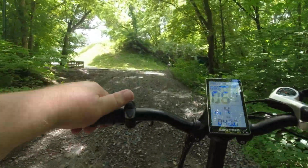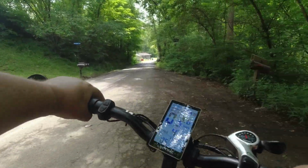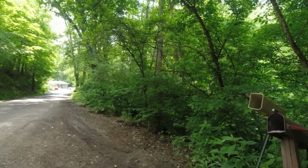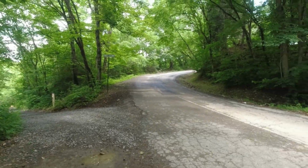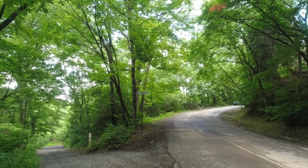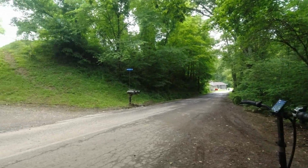This motor's a little bit upset with me right now. Hey, now this, what the heck? We're on a regular road now. All right. So this little road here is actually called Penny Lane. Comes a car.